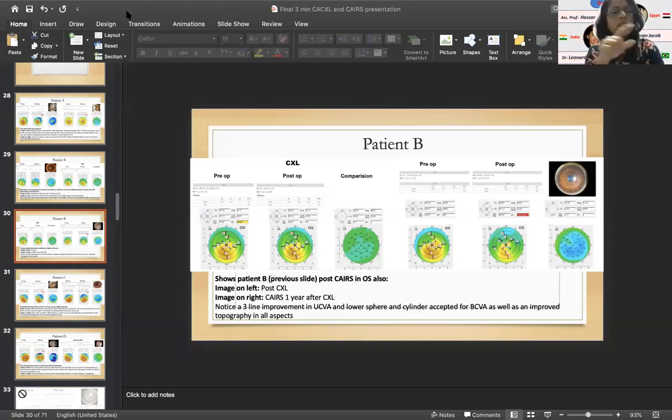Instead, I can get the same 360 degree effect of the MyRing by going through the channel itself. So I can implant a full 360 degree CAIRS segment, and I've done it through the channel without having to create that lamellar ring, which is practically impossible with synthetic segments. You would have to have a lamellar channel with synthetic segments.